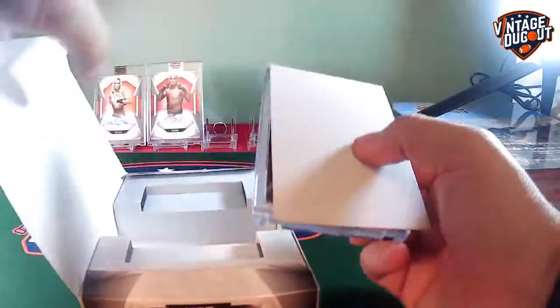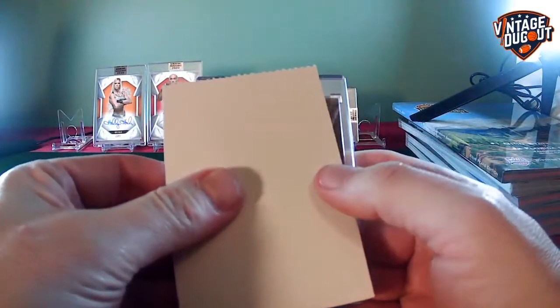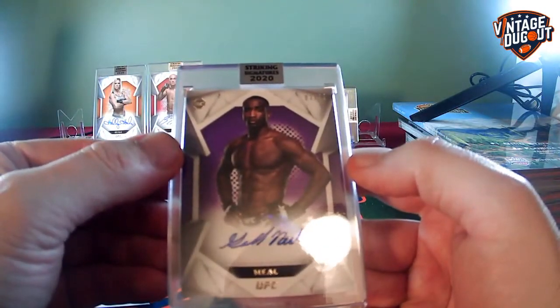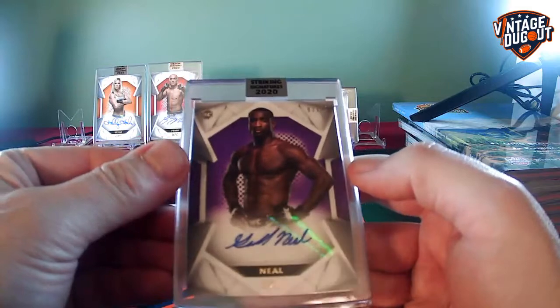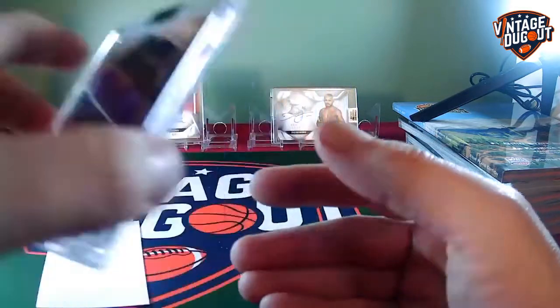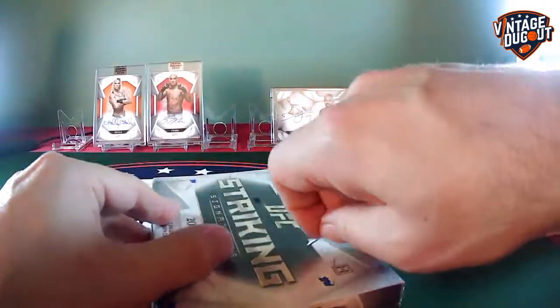All right, got purple out of 99. Purple's going to be Jeff Neal. That's a nice one. Jeff Neal rookie card. Purple, 83 out of 99. It's a good hit for somebody. Congrats. All right, 5 left in the first case.